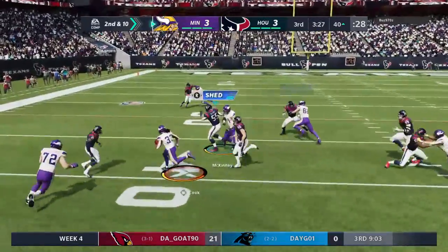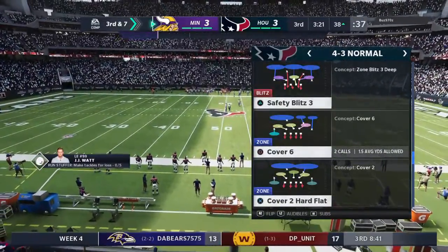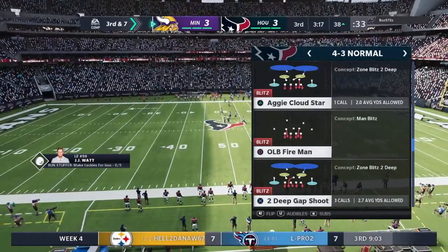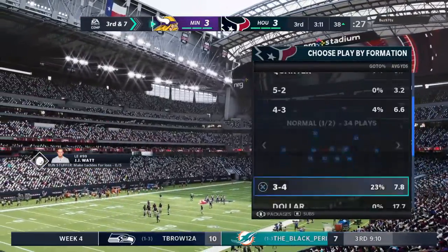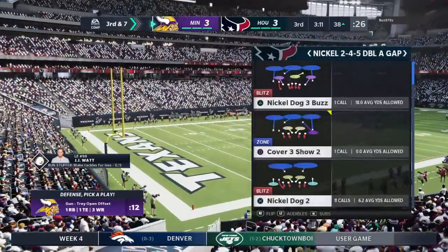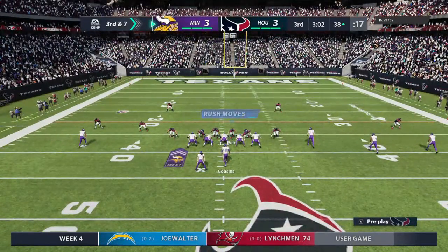On 2nd down, it's Cook. And the lane closes up quickly as he'll get about 3 down to the 38. Well, they're hoping that the second half is better for him than the first half. They've got to find a way to get him going. He's a big part of their offense. Brings up 3rd down. This will be the 8th play of the drive. It's 3rd and 7.